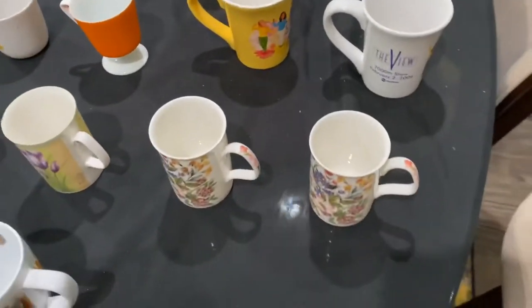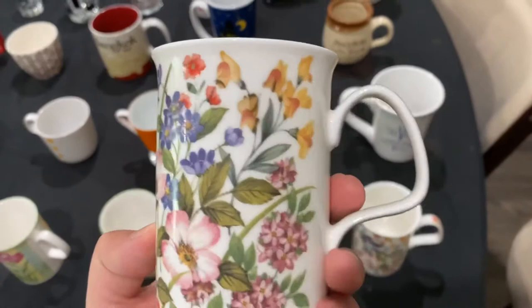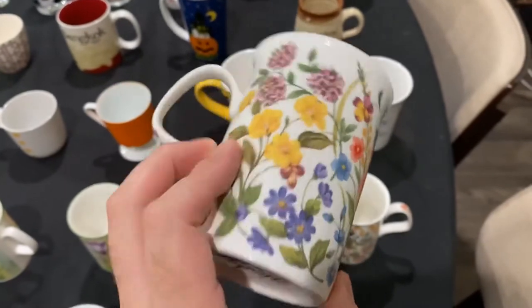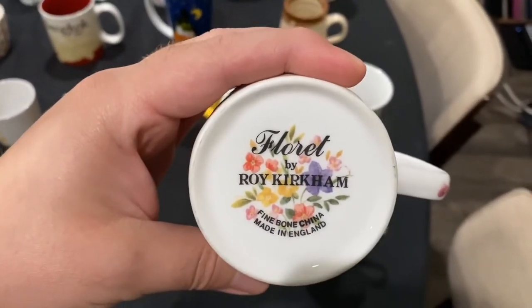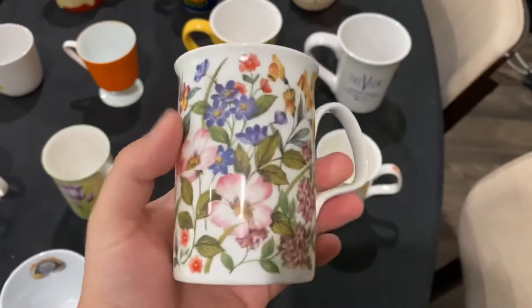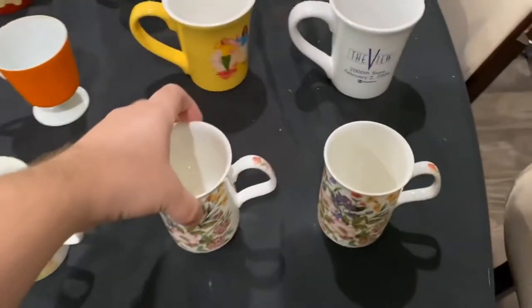These are some really pretty, and I remember getting these at DAV in Irving. I love mugs with different handles. This one is floral, and it's from Roy Kirkham, Florette pattern, fine bone china made in England. And I actually have some items listed in our store from Roy Kirkham, so I picked them up.